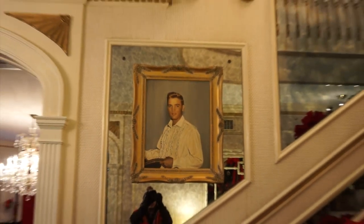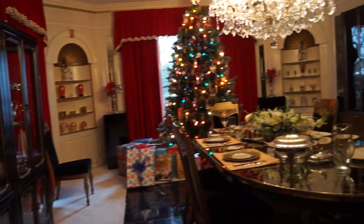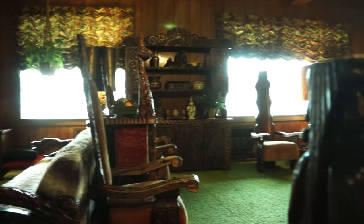The way he set up the mansion, it had a home feel to it. It wasn't like a mansion that was cold and distant. It felt like a really family-type environment.